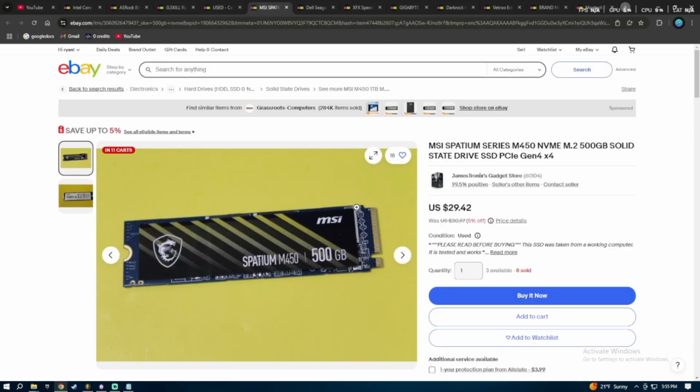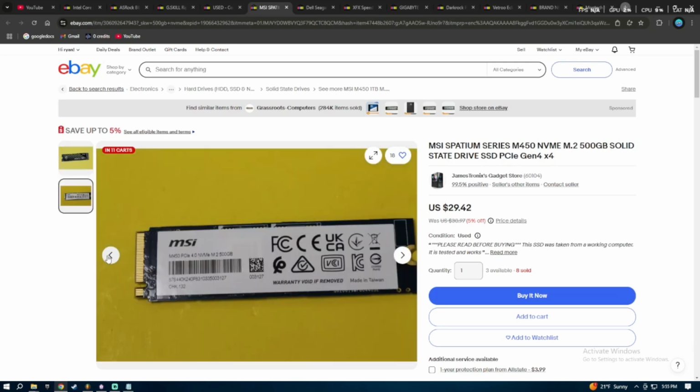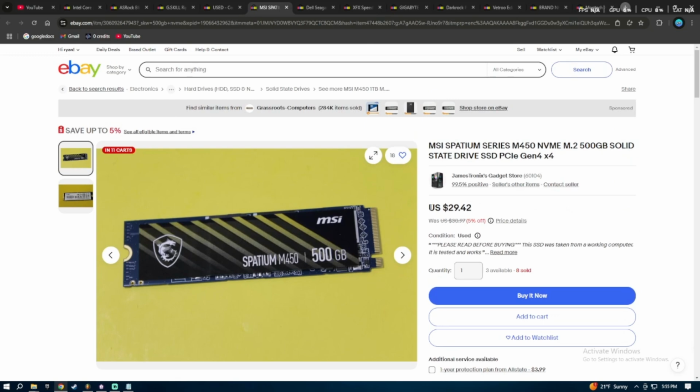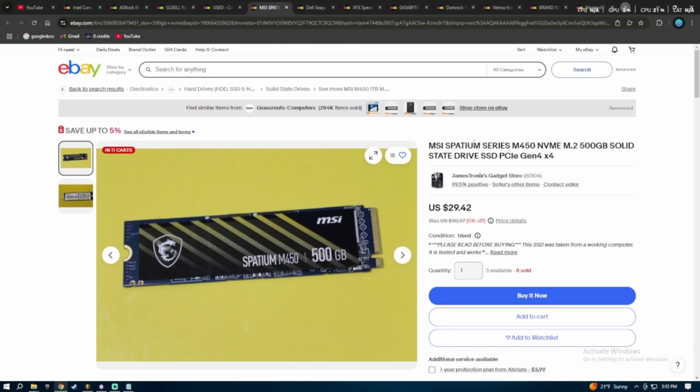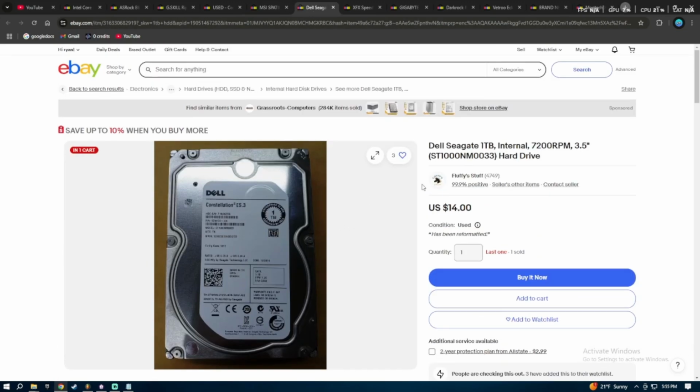So now, an M.2. Highly recommend an M.2. If you're coming from a hard drive and you're going to use an M.2, you're going to be blown away by how quick it is. A regular SSD is fine, but I think you end up paying about the same for an M.2 as you do a regular SSD. So this is a 500 gig M.2, more than enough. 30 bucks. So another thing, we're really kind of pinching pennies.